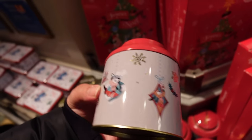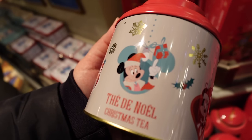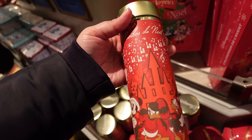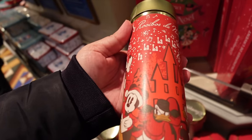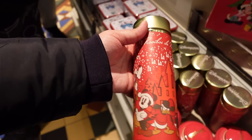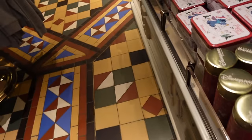They have these tins that you can get with really beautiful decors around them. Christmas tea from Disneyland Paris. So if you're into tea, you may want to enjoy that. And then what is this? No idea. Oh, what is this? Does it say what it... I'm just seeing. So this is tea as well. Just a different kind of tea coming in this beautiful, beautiful tin. So if you're a tea lover, then you've got plenty, plenty of options.